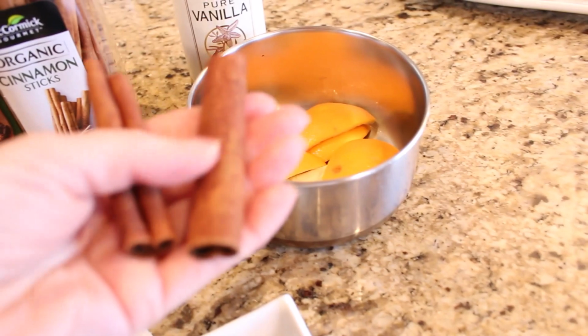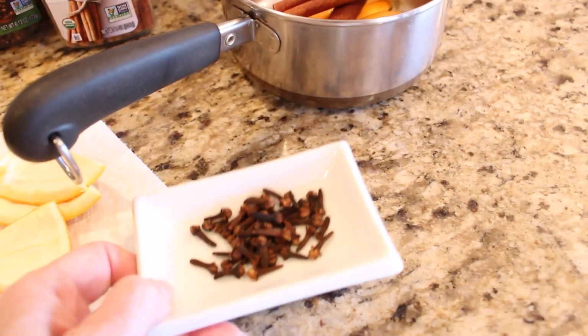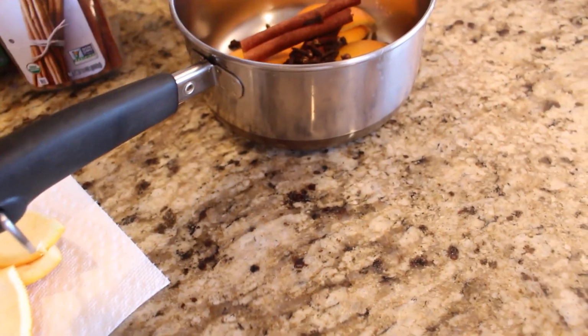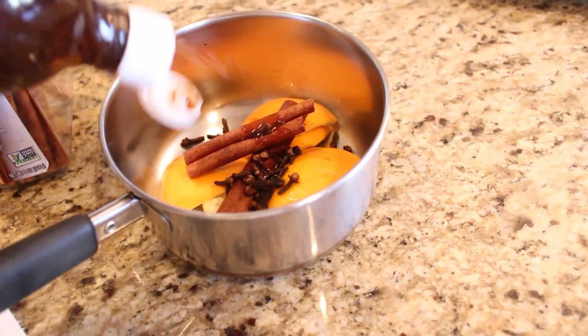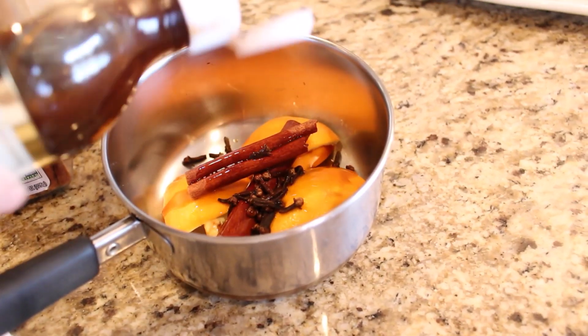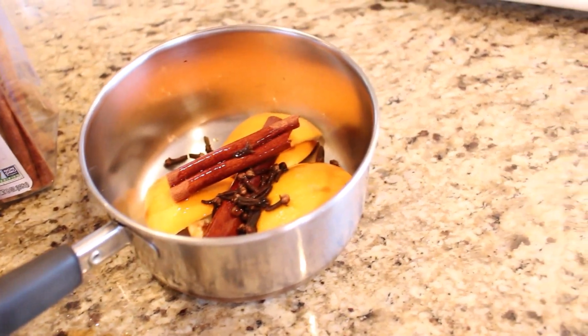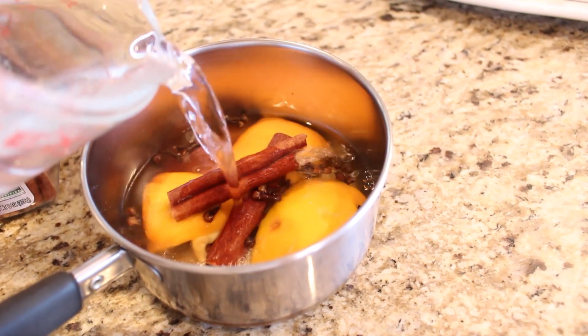And you can break one of these large cinnamon sticks in two, put those in as well. And just a little handful of the whole cloves. I'm gonna put that right in. And just a few teaspoons of vanilla, give that a little squirt. And then you can fill about 2 cups worth of water.